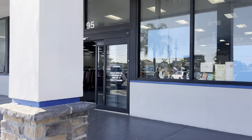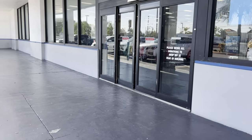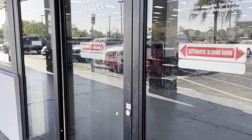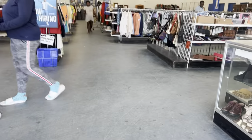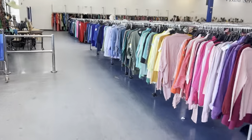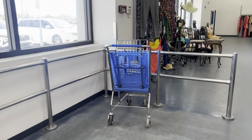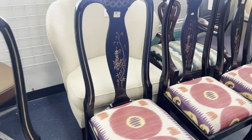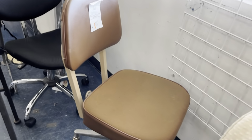All right, there's the Goodwill of West Palm Beach. It's supposed to be a superstore, I think. I think they close at 8. It's like 5:30. Okay, let us grab that one cart that's hanging out there waiting for us. I don't get too lucky here, but honestly, you just never know. I like these chairs. These are cool. $19.99 each. This one I was looking at.